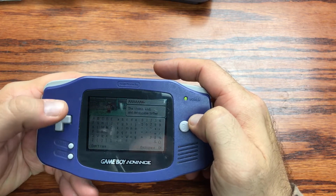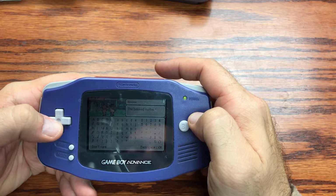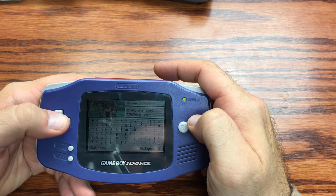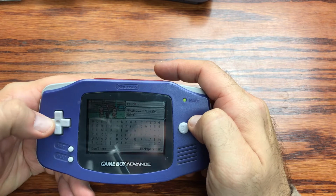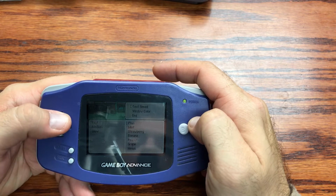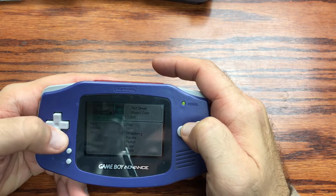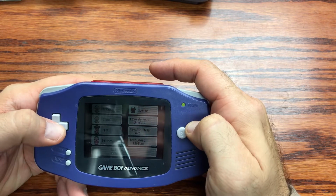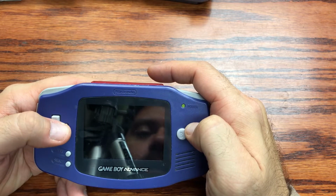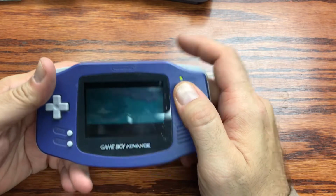So basically it looks just like Earthbound, but it's like a SNES version of it for handheld. Jeez, it's just like Earthbound, asking you to name everybody. It's going to ask me my favorite food. So it looks very similar to the SNES version of Earthbound.